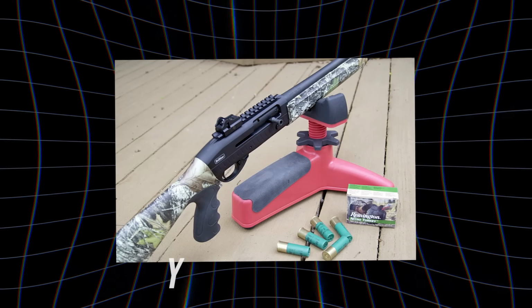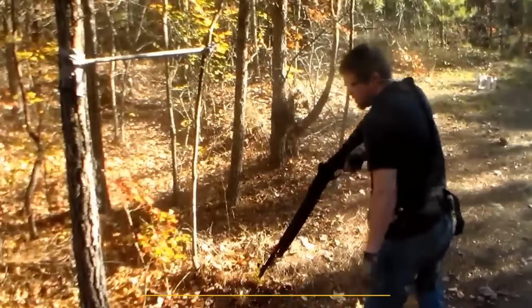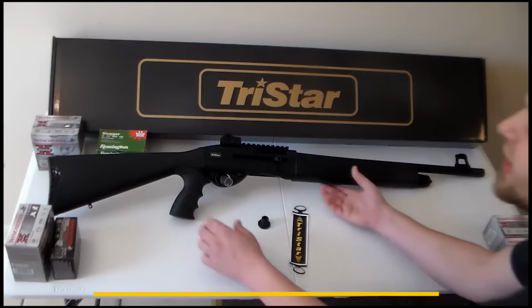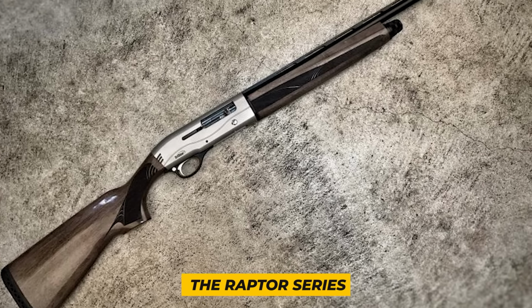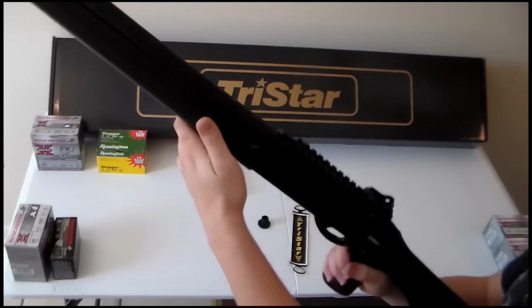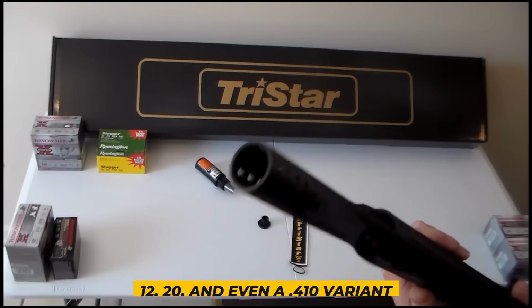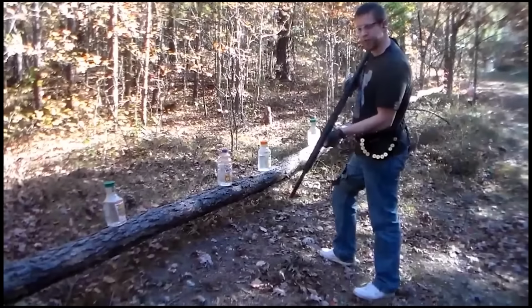Next up, we have the TriStar Raptor, a shotgun that swooped into the market with the promise of being a budget-friendly semi-auto, but often leaves shooters feeling like they've been ambushed by a cunning velociraptor. TriStar introduced the Raptor series as an affordable entry point for those venturing into the world of semi-automatic shotguns. Available in various gauges, including 12, 20, and even a 410 variant, the Raptor aimed to cater to a wide audience, from hunters to sport shooters.